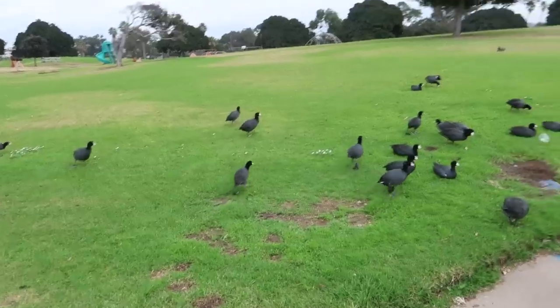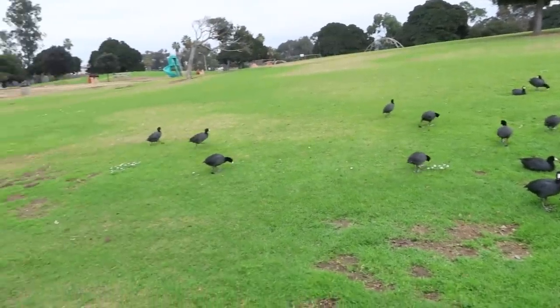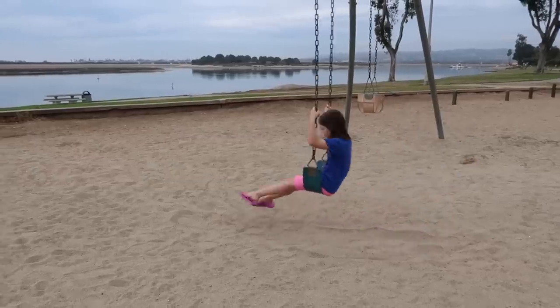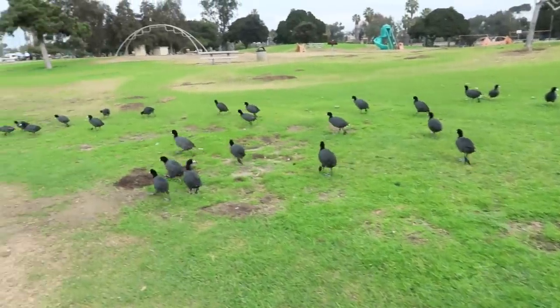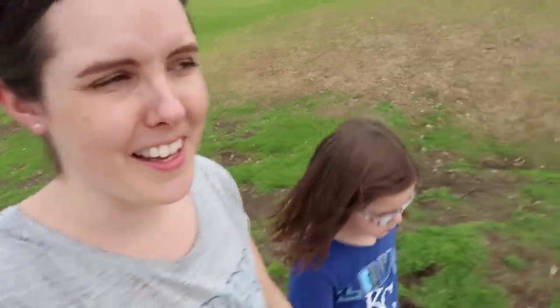So we don't know what kind of birds these are. They have red eyes. And white beaks. And black feathers. It might be a new animal that no one has discovered yet. Yeah, or it might just be new to us because we're not used to San Diego animals. Maybe. When we get home, we'll have to look it up and figure it out. I love figuring out stuff like that.